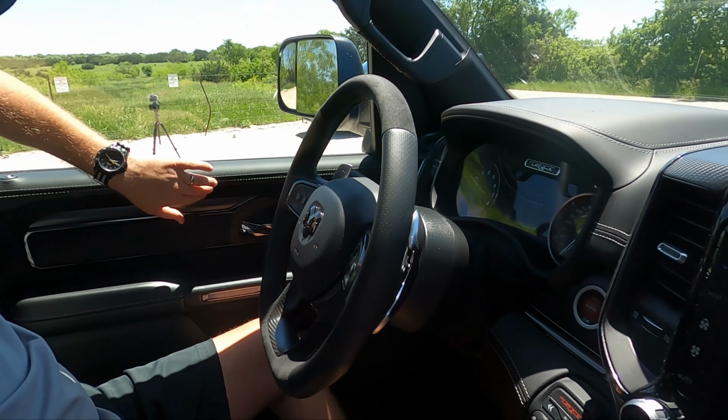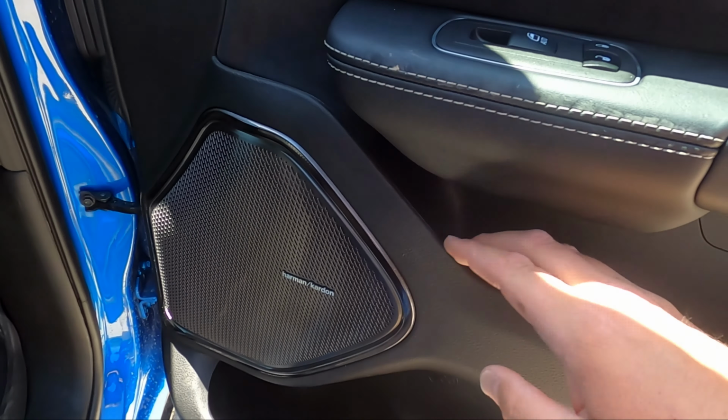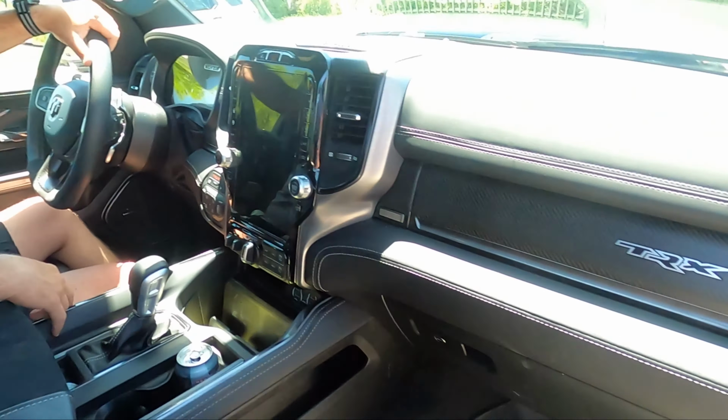TRX, though, we get Alcantara on the steering wheel. We get some on the other parts of the door panel, that sort of thing. And you get a good door panel. You get layers. You got all kinds of bottle holders, a lot of cubbies for your Hydro Flasks.